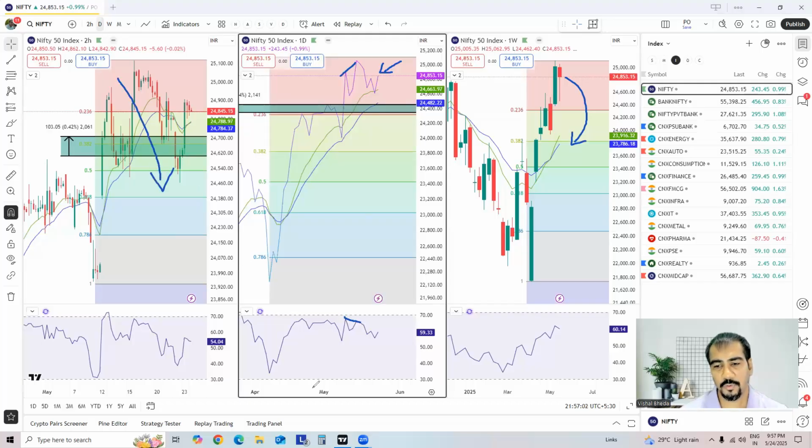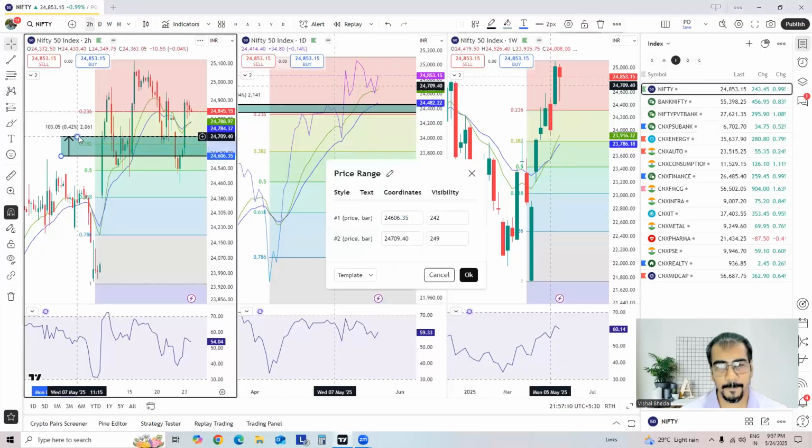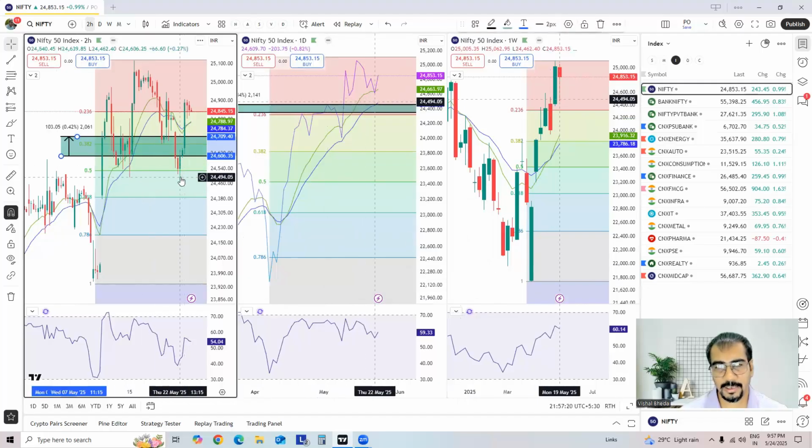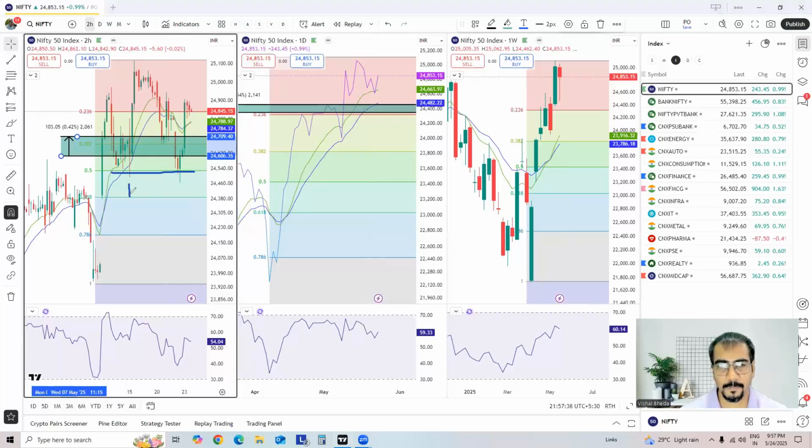Now the first support over here in the 2 hourly time frame chart is somewhere around 24,606 to 24,700. Now this support was taken out on the downside, but if you check the close, because this support was breached in intraday on 22nd May, you can see these 2 candles, and then suddenly over here market started bouncing back. Now this bounce back has actually happened due to 2 reasons in the 2 hourly time frame charts. First is we have sort of not exactly, but a double bottom in the shorter term time frame chart, and we have this cluster which was helping the markets to stay higher.